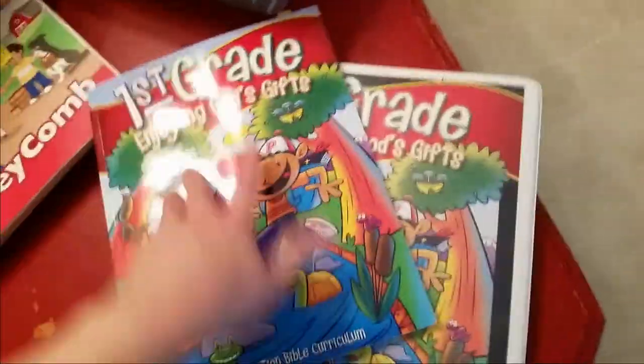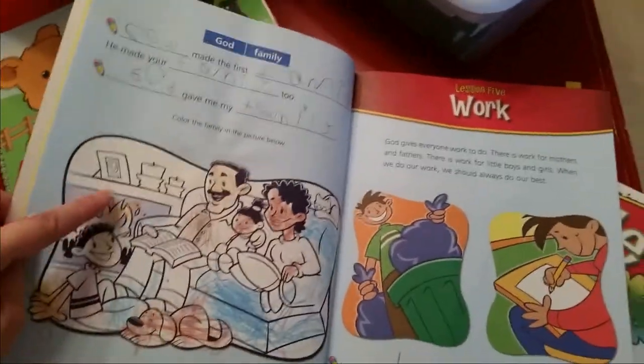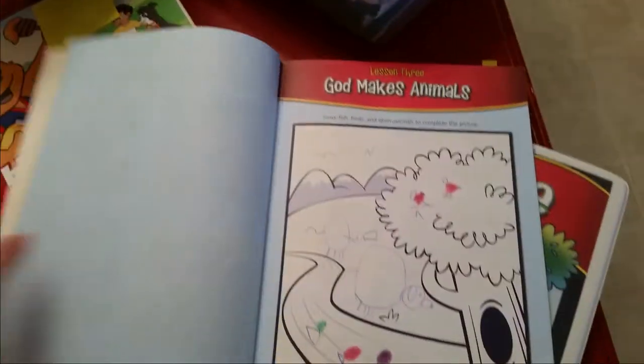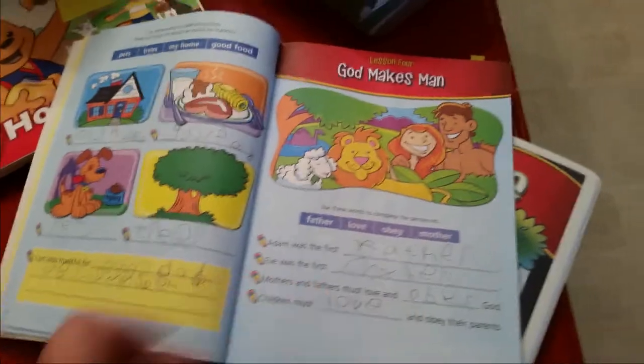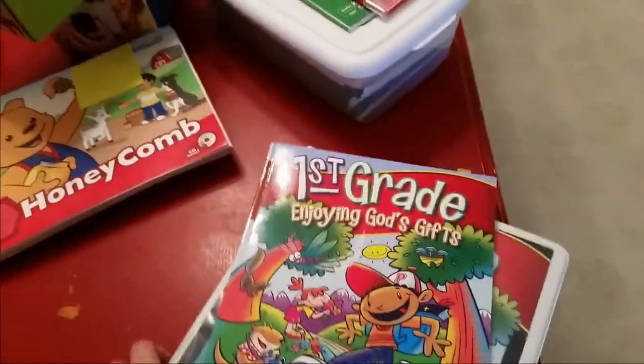And there's always two pages for the most part. Sometimes there's a coloring sheet like that to color. There's a coloring sheet. So, you know, we've really enjoyed this. It's helping him with learning the Bible stories.